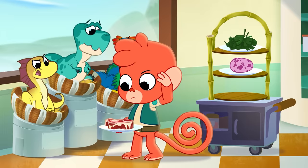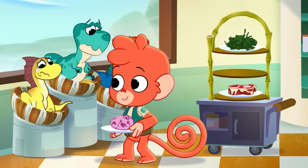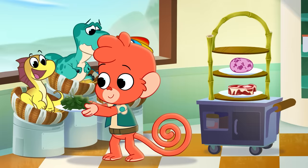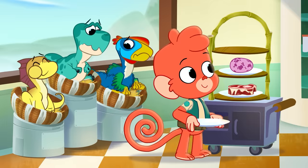No, that's an Amargasaurus. It doesn't eat meat. It doesn't eat egg either. That's right. An Amargasaurus eats leaves.